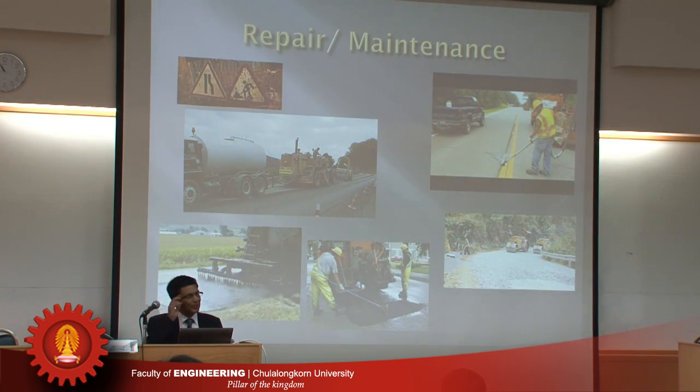So what happens when you have wet weather damage to the pavements? You start looking at pavement repairs. Pavement repairs means a lot of expenses. So you have various treatments, various expenditures, various treatment times. I just want to show you some of the things which we normally do. When your pavements are damaged, you do the repairs. Repairs are very costly. I'll come back to that one.